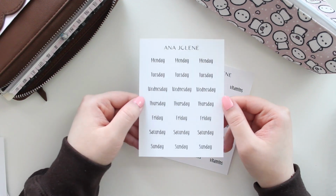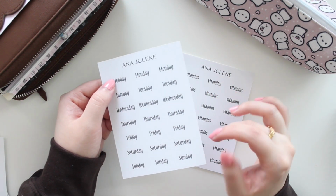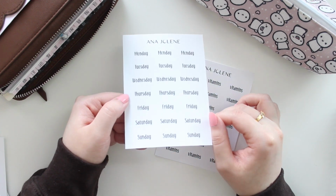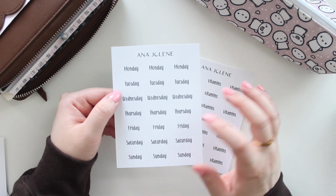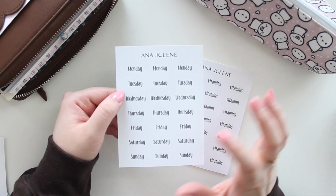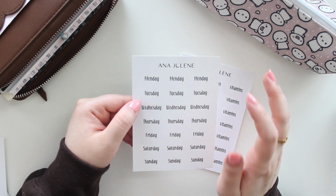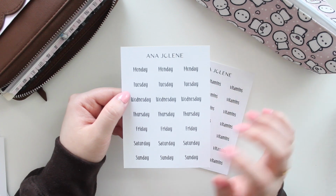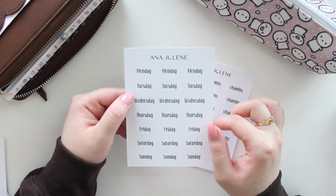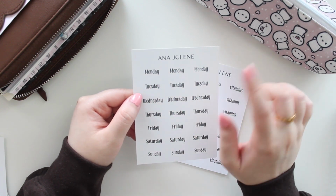Then I have these functional stickers, which has the days of the week. So you have Monday to Sunday there in the cute font. So if you're doing a bullet journal spread, these may come in handy. I do have these on the larger sheets that actually have each day already written out. And again, that's in white matte and transparent. So those are also in the script section if you want it to say like Monday, August, blah, blah, blah.